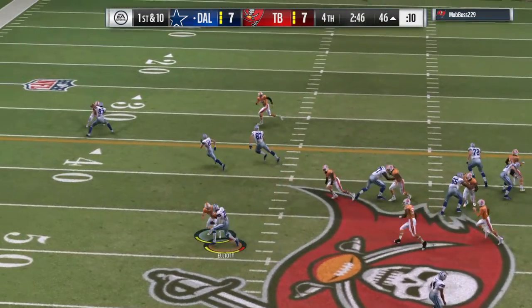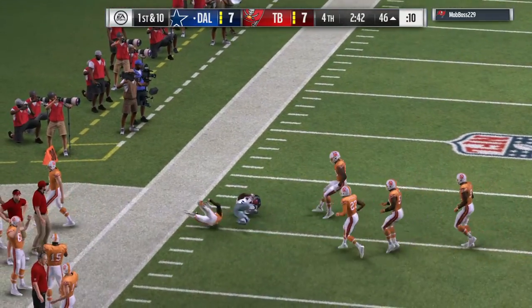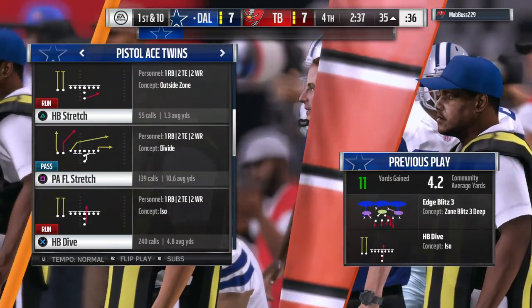Sometimes you have to be real physical in order to gain the yardage you need for a first down. And he's brought down. Give him 11 yards that time and a new set of downs.